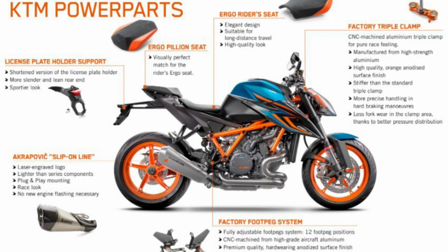Doesn't require any engine flashing or anything like that. You get the smaller version of the license plate holder, which makes the whole tail end look a little bit better. You get the Ergo pillion seat, which has the orange on it, looks pretty sweet, and you get the Ergo rider seat. And then the paint scheme, the EVO just looks so awesome. So for you guys that really want to do yourself a favor, grab that EVO.